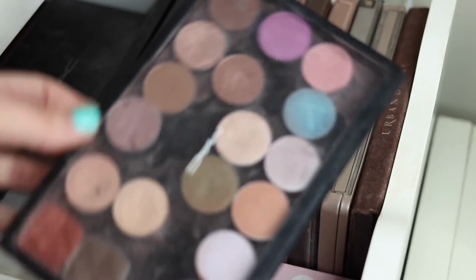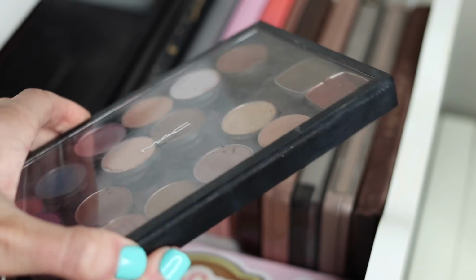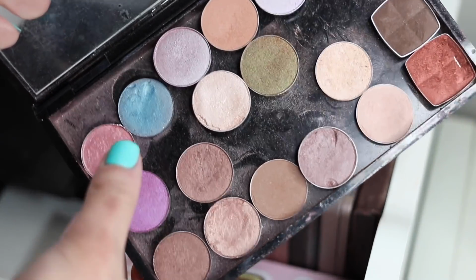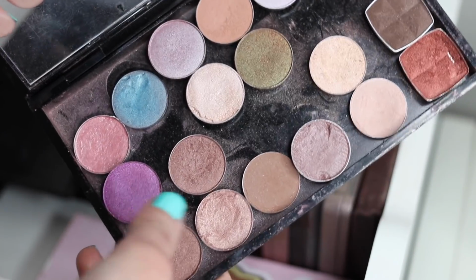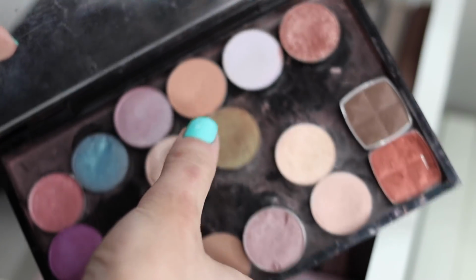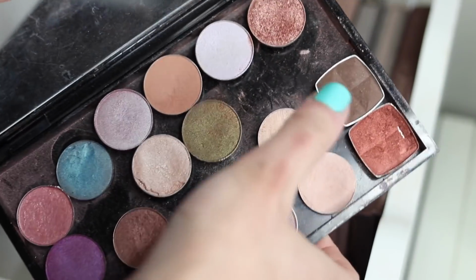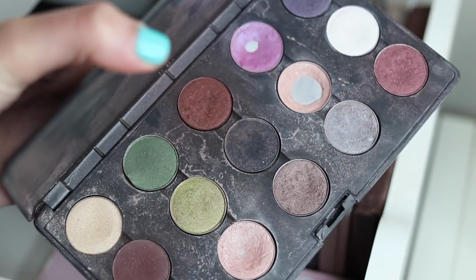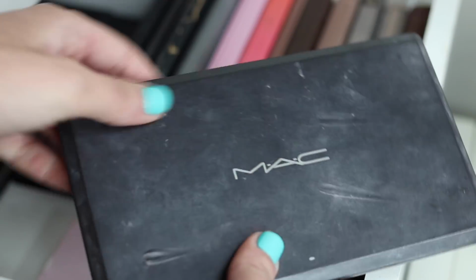Then I have all of my single shadows. So this is a lot of depotted stuff, a lot of MAC singles, really old MAC shades. We have some Makeup Geek over here. I love the Makeup Geek singles. These are my depotted NYX shades. Another of my OG MAC palettes. This is also well loved.